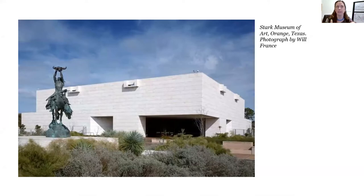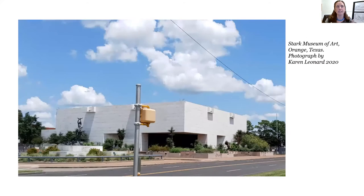Ultimately, I used this photo for the main shape and the angle of the museum. However, it's undergone a few changes since this photo. So I went ahead and found a few photographs of my own. And the first thing that's evident in my photograph is that the landscaping has completely changed.